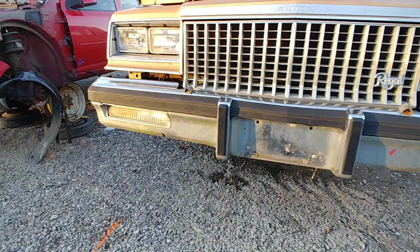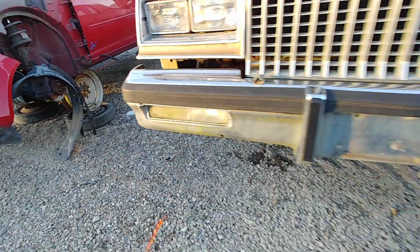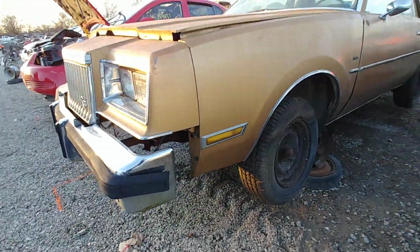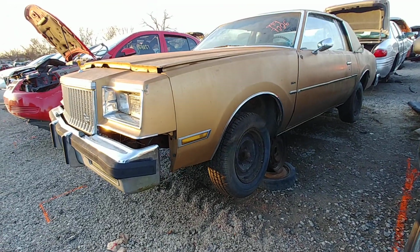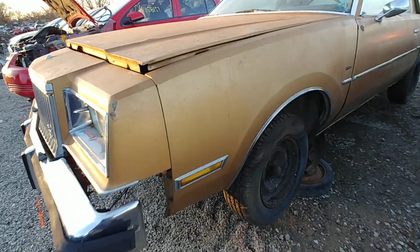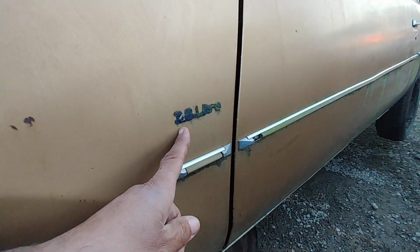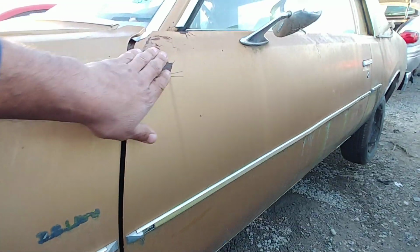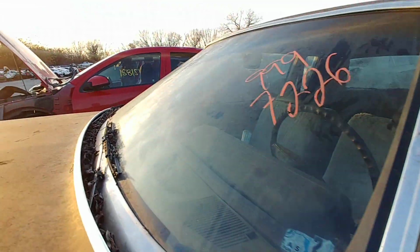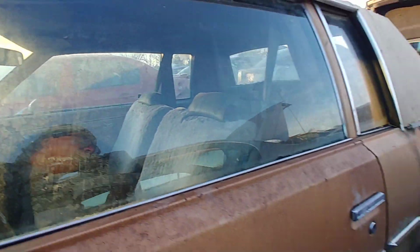Bumper actually doesn't look too bad, although there's this crack right there on that bezel for the light down here. That fender looks good, man. Look at that. Heck yeah. I'm sure you can see the hail damage on it. 3.8 liter. She's got a little bit of damage on this door, but shoot, usable. No cracks on the glass, the windshield. I think all the glass is good on this car.